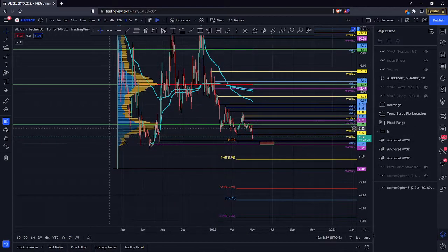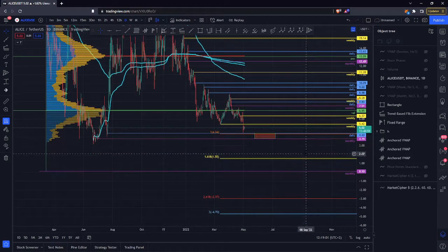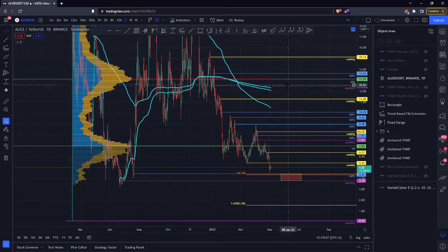I'm not sure yet if I want to accumulate this one, because first of all it's a newer coin. I'm not sure what it does, and I would first need to see some kind of strength and reclaiming this. If then ETH and BTC are showing some potential, chances are high that this one will follow.